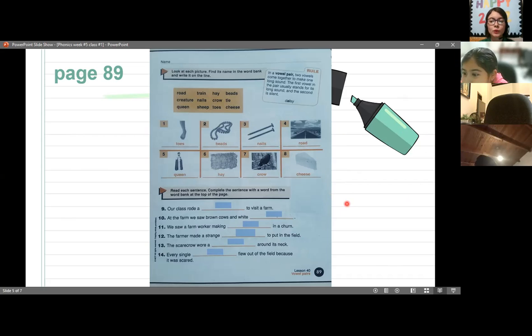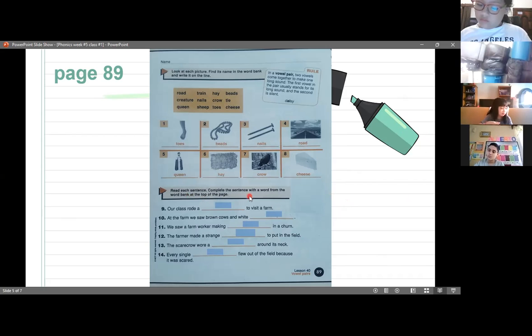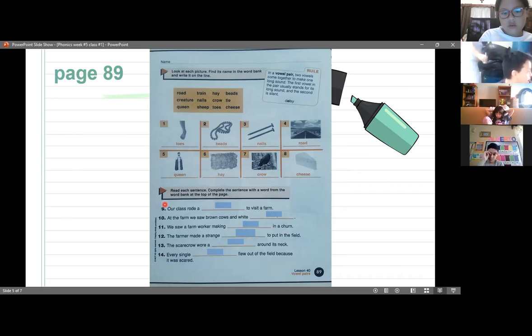Yes. Okay, let's work on the second part. It says, read each sentence, complete the sentence with a word from the word bank at the top of the page. So let's see, Lucia, help me to read sentence number 9. Our class wrote a to visit a farm. What do you think is the answer for number 9? They wrote to visit a farm. Road. No, we have road. They rode, a way of transportation. You can say rode a train, rode a train to visit a farm.